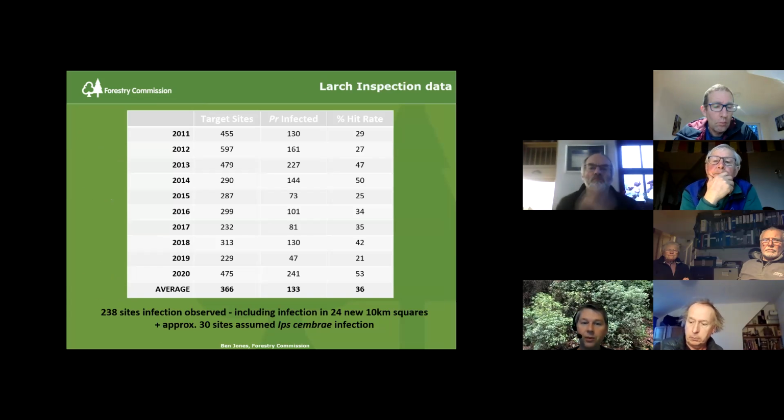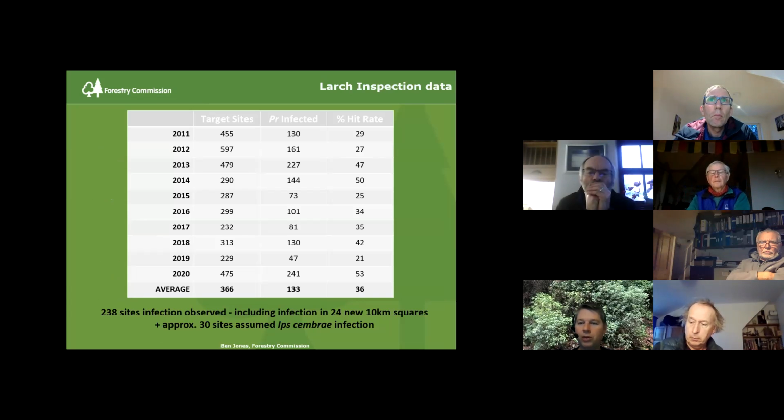Our inspection data shows that we've found 24 new 10-kilometre squares that have had infected larch this year. So in previous years, if you found an infected site, you usually wouldn't be too surprised to find another infected site immediately adjacent to it. It wouldn't be astounding knowledge. So it tended not to spread out, radiating many kilometers at any one time. So what we've seen this year, with that large number of new 10-kilometre squares becoming infected, shows there's an association, which I point back to rhododendron, and keep saying it's all about that rhododendron.